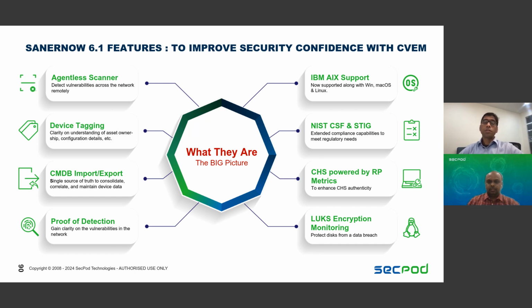We have introduced support for IBM AIX, which has been a big ask from our customer base, mainly financial institutions running their banking applications on this particular OS. Now we have the support for providing deeper visibility into the IBM AIX devices, and also detecting vulnerabilities and mitigating those vulnerabilities as well.